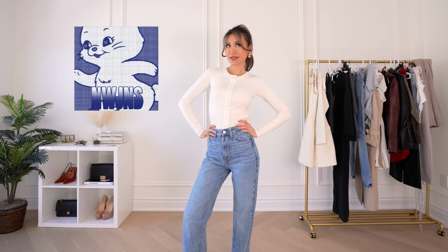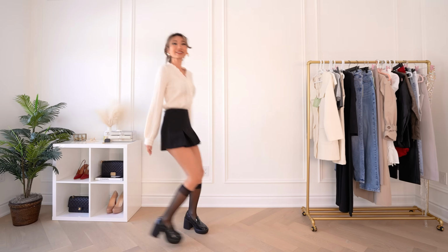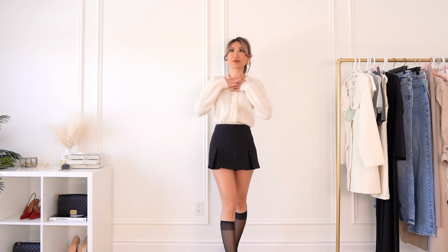These are my new jeans, even though I kind of feel like old jeans. Hi guys! Welcome, oh my god, my voice is so high-pitched.